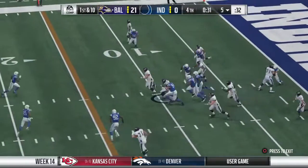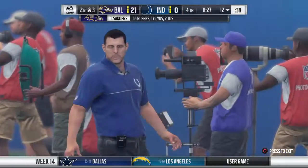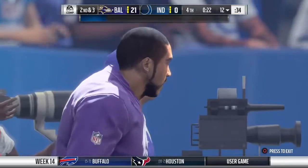They'll run it now out of the gun. And space opened up a bit. He's able to take this up past the 10. A solid run on first down. Gain of 7 leaves him with a 2nd and 3.